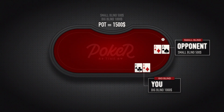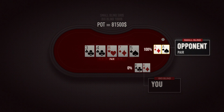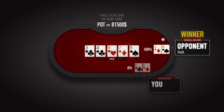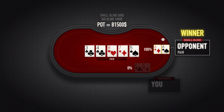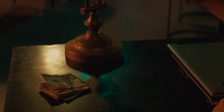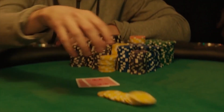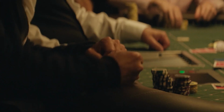The simplest example of a cooler is playing with a pair of kings against a pair of aces preflop. A pair of aces is the only preflop hand beating a pair of kings. The probability of your opponent getting these cards is less than 0.5%. So calling all in with two kings seems like the right choice in the long run. But it might be more complicated than that. Remember, poker is a dynamic game, and the situation can change three times before you see your opponent's cards.